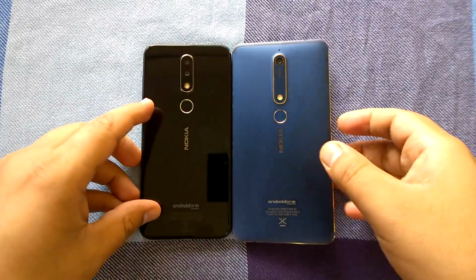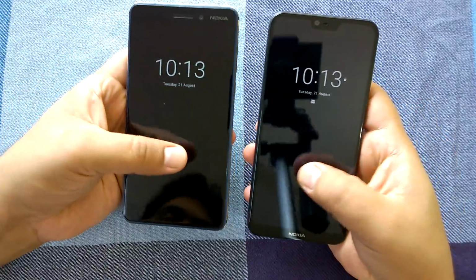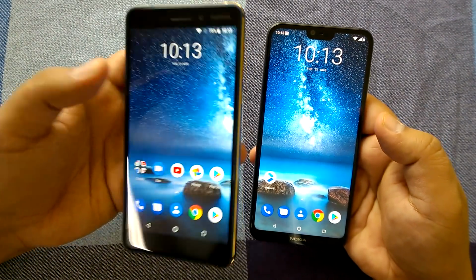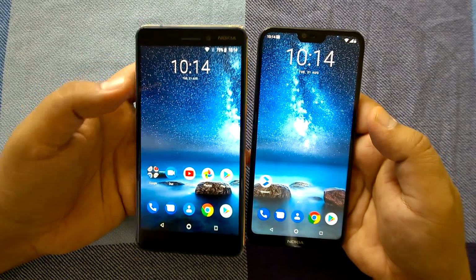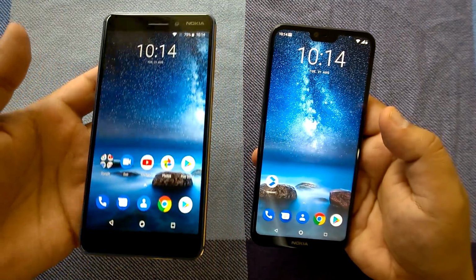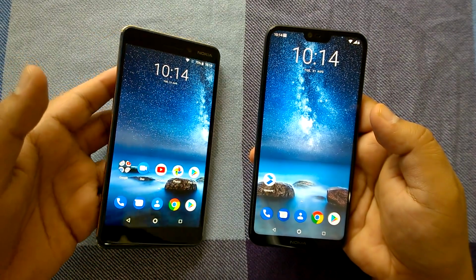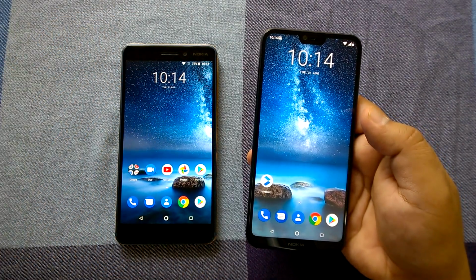So as soon as you have both the devices in your hand, you will feel the difference. While build quality wise both are awesome because both are Nokias, the difference comes when you try to feel the robustness. So obviously Nokia 6.1 feels much more robust than Nokia 6.1 Plus. As soon as you have Nokia 6.1 in your hand, you will feel that you have a tank, a very robust device in your hand, and you would not bother much even if you drop it once or twice. But if you have Nokia 6.1 Plus in your hand, the first thing that you would like to do is to get a cover and put it on so that it is safe when you drop it. So that is the difference.